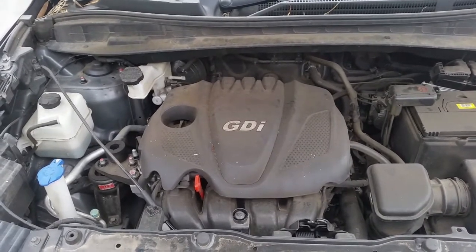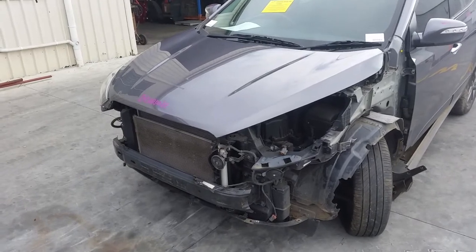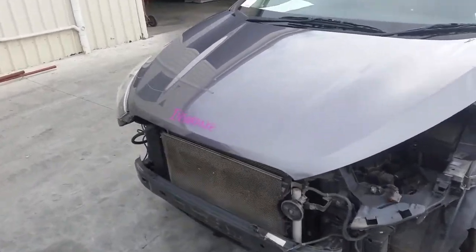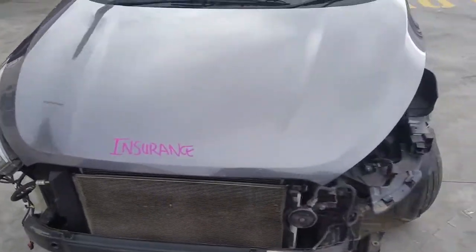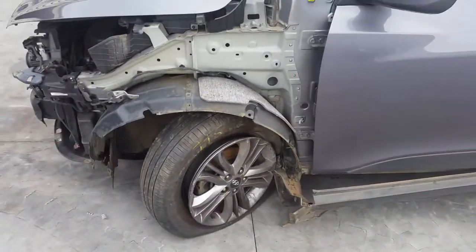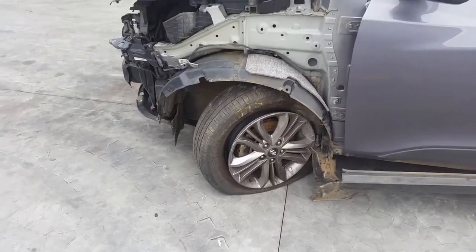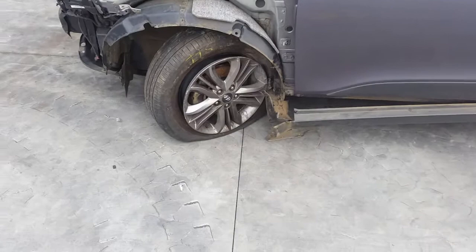G4KJ engine. This vehicle has stain damage in the front bonnet. This vehicle is fitted with factory 17-inch mags. Left-hand front has been severely damaged in an accident.